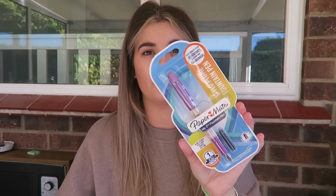And then I found this. This was really cheap, I think like 59p. And it's a fountain pen. Whether she'll use it or not, I don't know, but I just thought I'd include it. It's a little extra, isn't it? I've got this. Oh, I may as well do this whilst I'm doing stationery, actually. A little notepad from Tesco. I think it was like 30p.